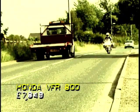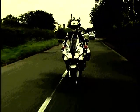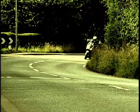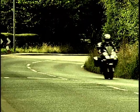The VFR 750 was a legendary, super capable all-rounder, which has now become this here VFR 800, which is a faster, more comfortable, better equipped version of the original bike.